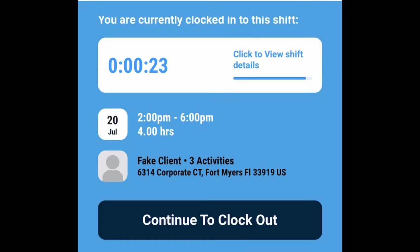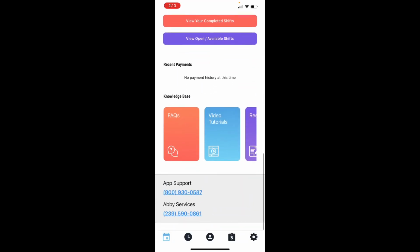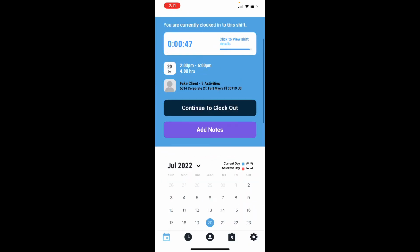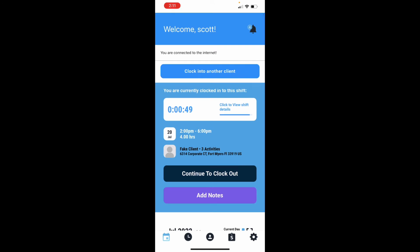So once you clock in, there's a meter at the top of the screen. It's actually a timer that will show you how long you are invoicing your client for. It's important to note that if you clocked in late, you can always have that corrected by contacting Ally. The 1-800 number is at the bottom of the screen, 1-800-930-0587. They're available during business hours to assist you. If you contact them and you're still having trouble, we can always help you. However, the first person that you should always call is Ally for those types of corrections.